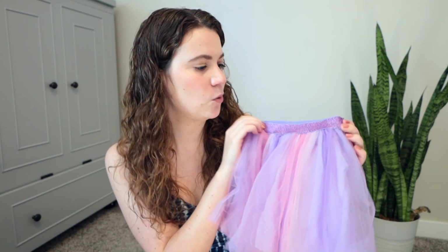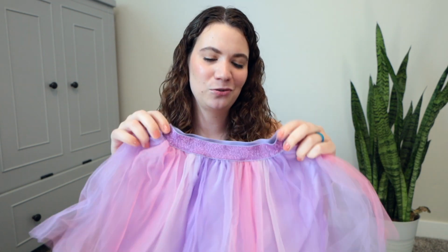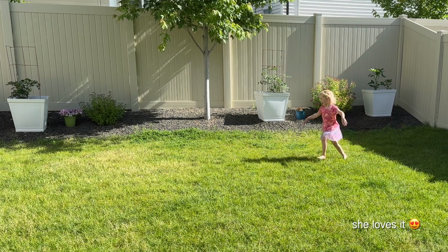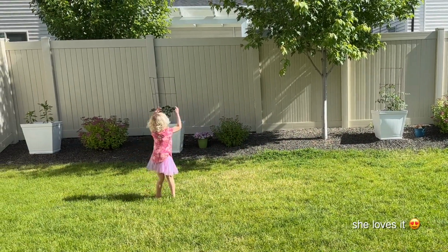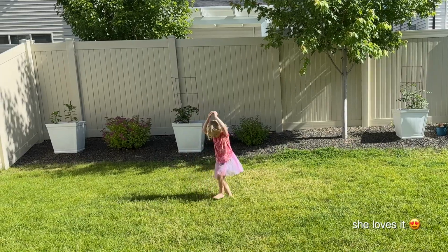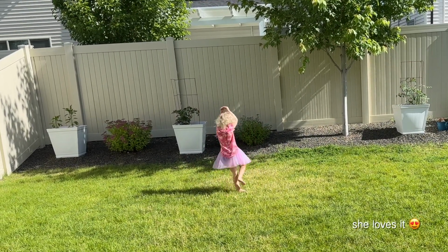Now this one is obviously not for me. I got this for my 3-year-old daughter. She's 3.5, and I got this in a size 3 to 4, and it was $6.29. I think this is so cute, and she loves little tutu skirts like this. She actually calls any dress tutus. That's what she calls dresses, is tutus or tutu dresses. But I thought that you would really like this skirt. It's her favorite colors, purple and pink. So I'm super excited to give this to her, and I think that she's gonna love it.